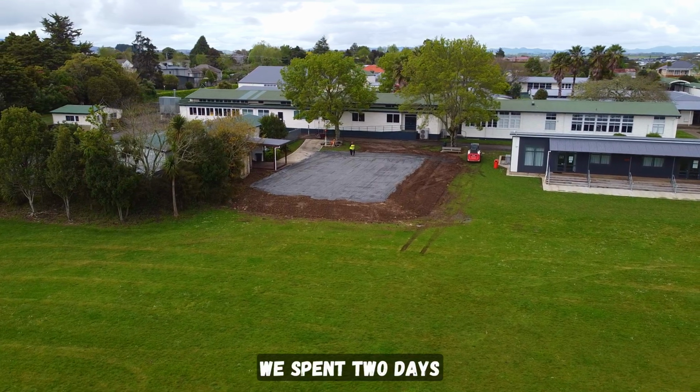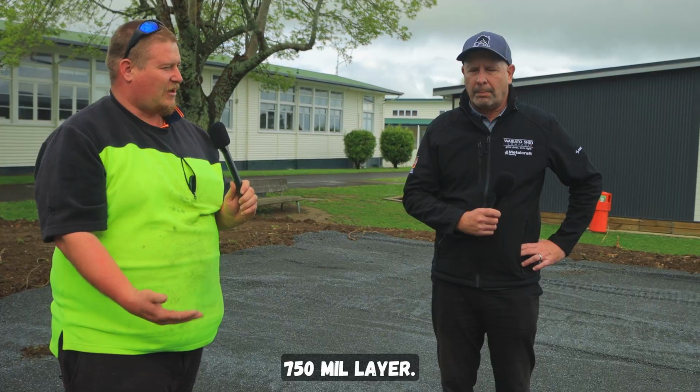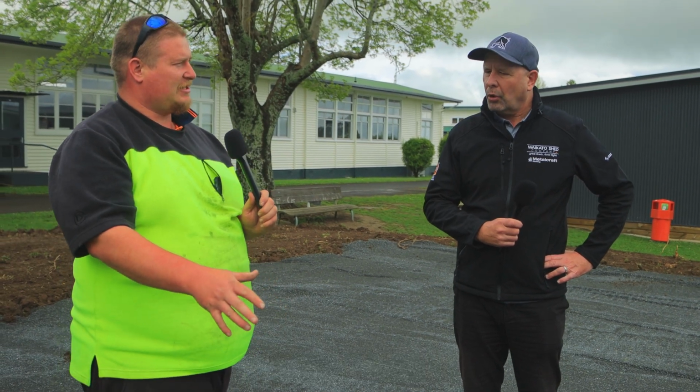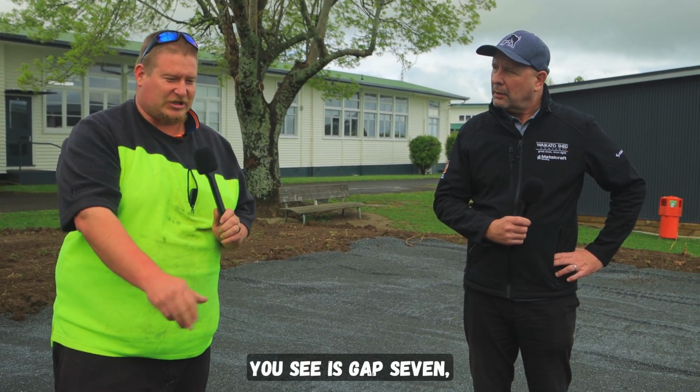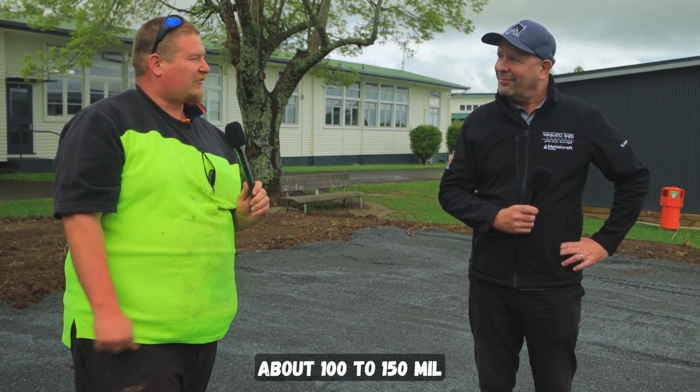We spent a day and a half trucking in brown rock, a 750mm layer. Then on top of that we've got GAP 20, a 300mm layer of that. Then on top here is what you see, GAP 7, roughly a 100 to 150 mil layer of that.